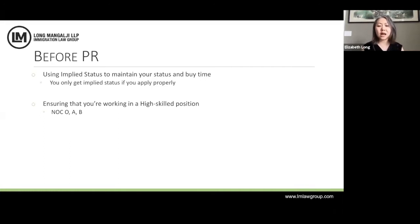So what's high-skilled, what's low-skilled? Let's play a little game, okay? I'm gonna say some occupation, you guess whether or not it's high-skilled or low-skilled. Let's start with an office situation. If you're a receptionist, is that high-skilled or low-skilled? Low-skilled. Secretary, high-skilled. Bookkeeper, high-skilled. Accounting clerk, low-skilled. Data entry clerk, low-skilled. Medical assistant, high-skilled. Dental assistant, low-skilled.